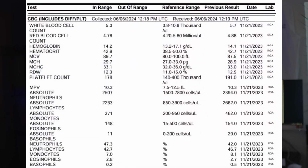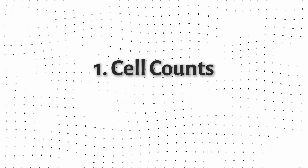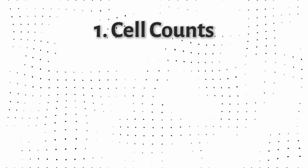Okay, so I mentioned that the CBC is all about architecture and measures red blood cells, white blood cells, and platelets. There are 20 line items on the CBC, and they can be put into 4 main categories. I'll go through them individually now and have your CBC out for reference. Number 1 is cell counts. This is easy to understand. The cells of each type are counted, and that number is reported.